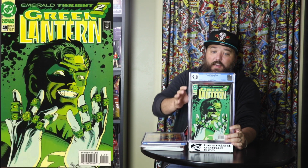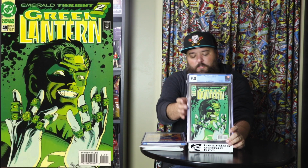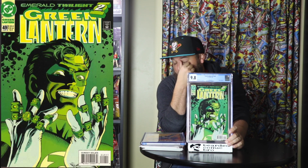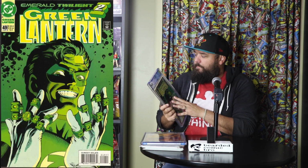And last but not least, you guys know if you've seen my show, I have to show some love to Green Lantern. This is volume 3, issue number 49. This is done by the homie Daryl Banks. Also, Romeo Tanghal was the inks on this, I believe. Such a beautiful, beautiful cover. It's iconic. Green Lantern, Hal Jordan with all the rings.